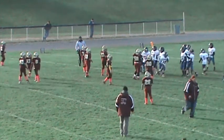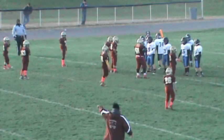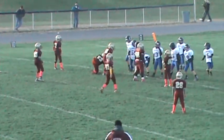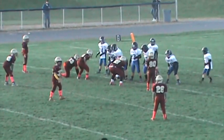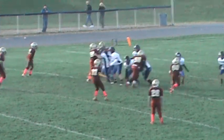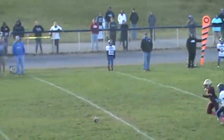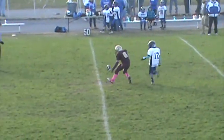Palmer timeout. Palmerton faces this long 4th and 15. And looks like the Bombers are in a punt formation. Full service back to punt. Service gets the punt away. That's a nice punt. And takes a nice Bomber bounce to midfield.